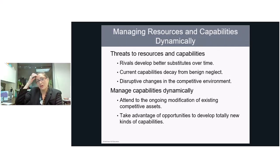Right, so when we're looking at managing resources and capabilities, we need to understand that it's a dynamic process, and threats to our resources and capabilities include competitors being able to develop better substitutes over time. Threats might also include the decay of our current capabilities, and maybe it's because we become somewhat complacent. And then another threat is potential disruption in the competitive environment.